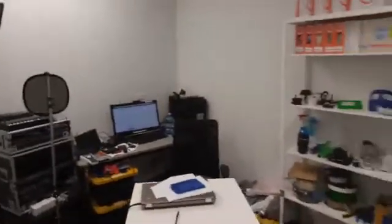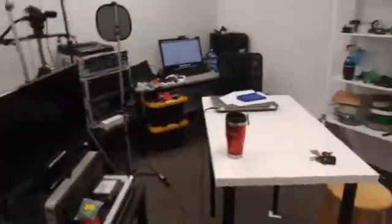So let's have a quick peek at the set. I'm going to switch this camera around. There we go. That's my backpack on the back of the door. We'll get a big shot here of the room. I'm printing off some stuff, so I'm going to have to pop in there. I'm going to show you guys this too.